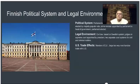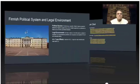The legal environment consists of civil law based on the Swedish system, with judges on the Supreme Court appointed by the president, with two separate court systems for civil law and criminal matters. Finland is a member of the EU with a large two-way merchandise trade with the United States.